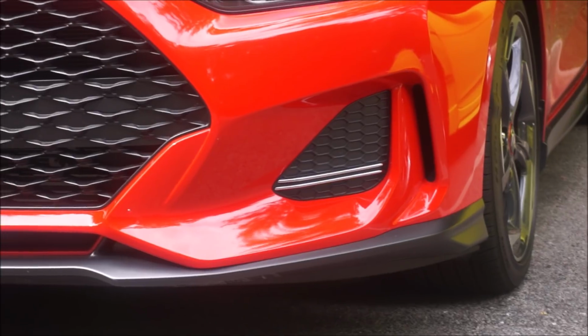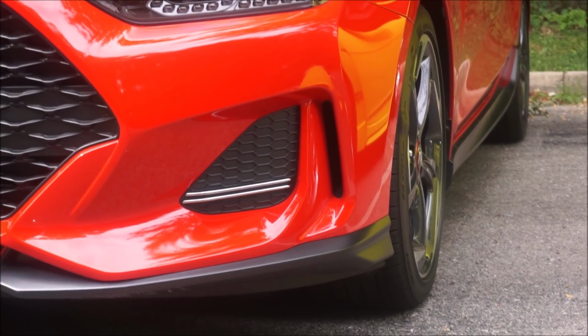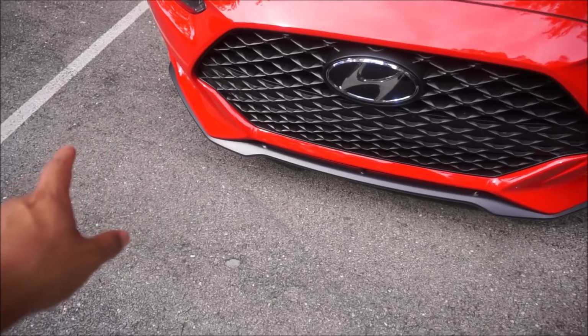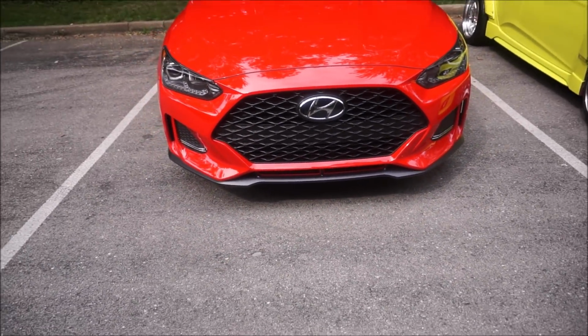Instead, now we have this fake honeycomb insert, I guess, and then we have the functional vent up front. Then we also have this OEM front splitter. And then we have this anodized finish front touch to it, which is nice on the red. I think it's still red on any color you get, so it just fits in with red more.